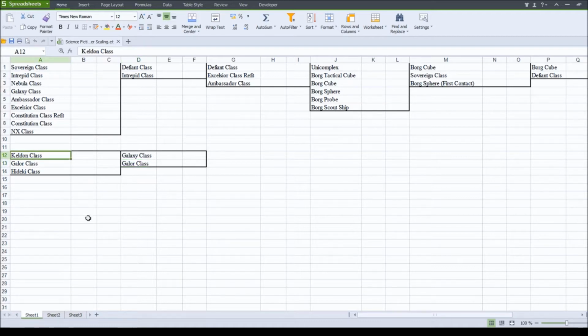Another thing, the Keldon class, I can't really scale that too well because, as far as I know, it only appeared in two or three episodes. It's implied to be more powerful than the Galor class. And some Keldons in one episode, I think it's Vidaya's cast, were equipped with cloaking devices that they got from the Romulans, which, of course, made them an even bigger menace strategically. But the Hideki class is easy to scale against the other classes. It's smaller, less powerful, but I think it has a bit more mobility.